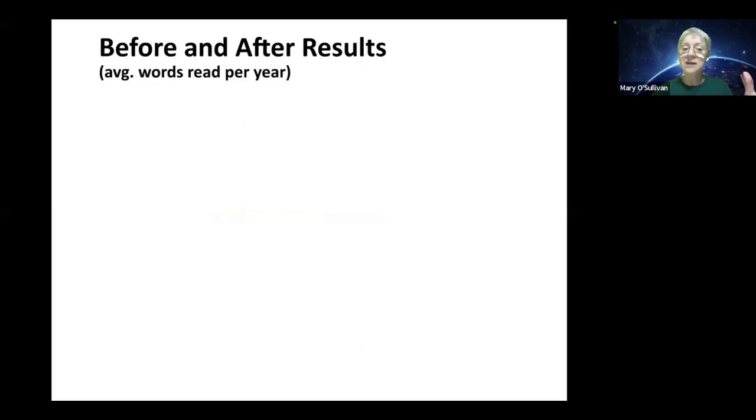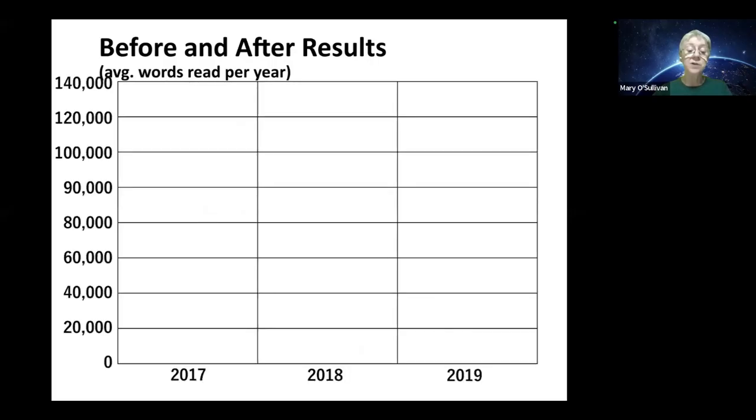Now I'll briefly look at the before and after results of Xreading. In 2017, before we started Xreading, we calculated by using paper books. Students basically read about 20,000 words in the year. That would be from reading in the classroom, and also maybe they might have borrowed a book from the library now and again.